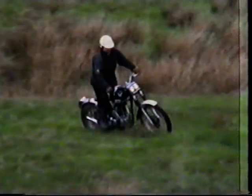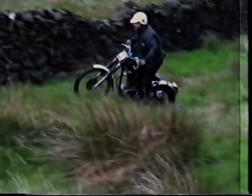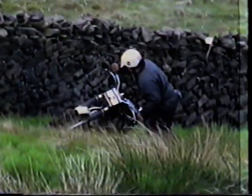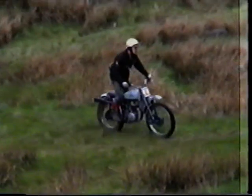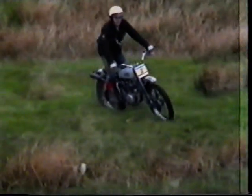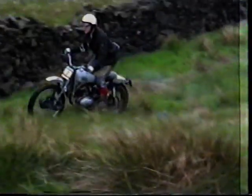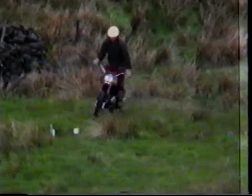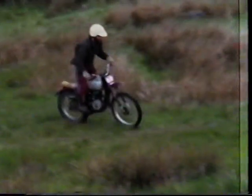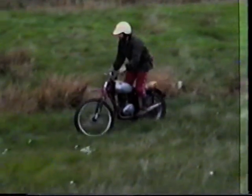Doug Lavelle, 350 Matchless. Heading back over towards the wall. Well, that seemed to peter out on Doug. Paul Haworth, 197 Greaves. Gets himself into trouble there, ends up taking a 3. Here's Donald Cole, comes from Cowling, just down the road.